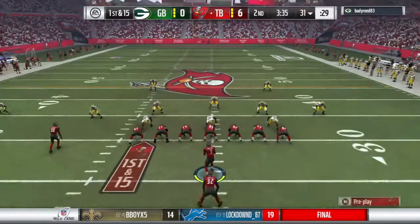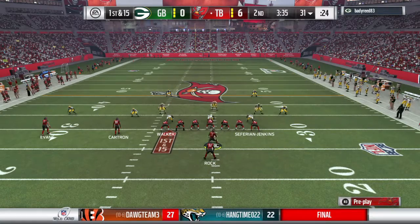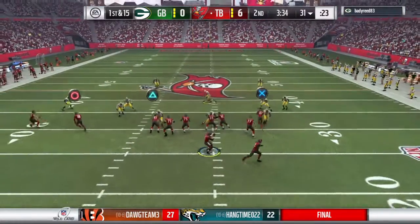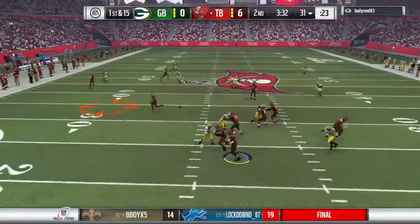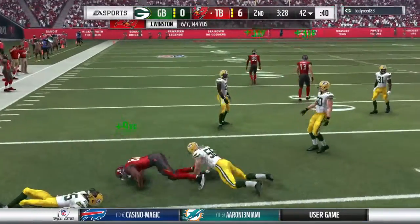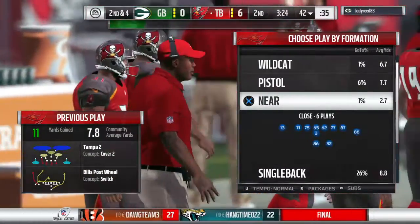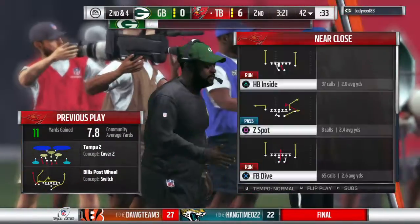They'll come out in the pistol. From the gun, Winston. Left side complete, Safarian Jenkins. And to the 42-yard line here and brought down there. He'll wind up getting 11 on that one, and that'll make it a second down.